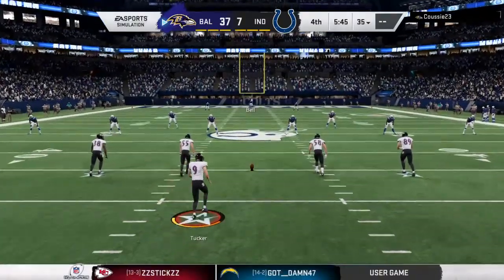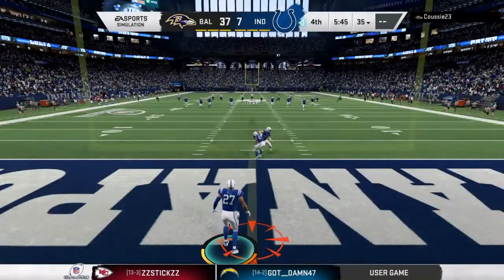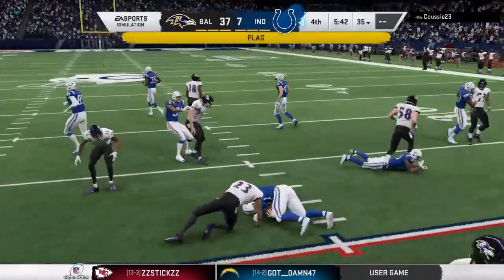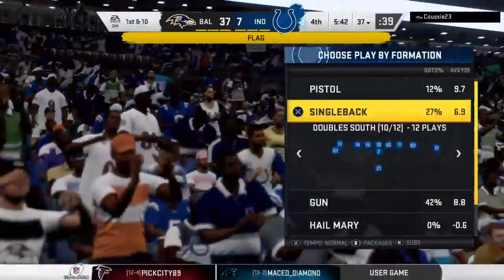Tucker now following the made field goal, set to kick it away. This will be taken to the back of the end zone. And able to take it past the 20 a little bit, but no further. A flag in there as well. Let's see what this is.